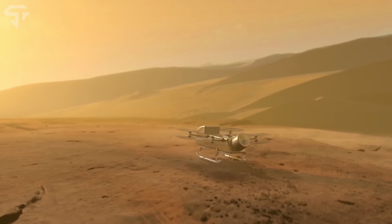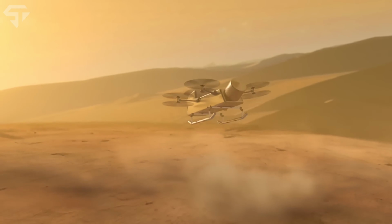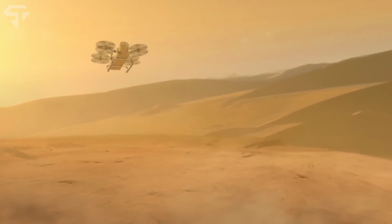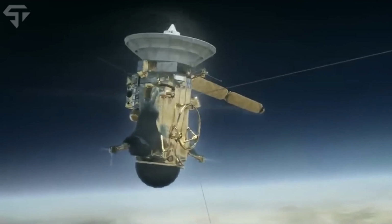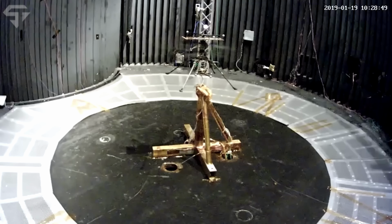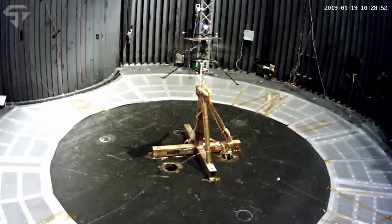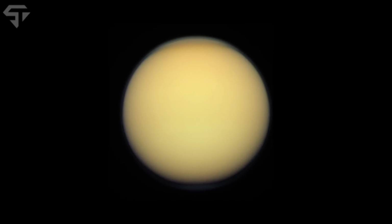Dragonfly's main tool is a drill that cuts into the ground to break up frozen ground and create loose dust that can be sucked into the drone like a vacuum cleaner and sent through a series of tubes to a device for collecting samples. Each time Dragonfly gets a sample, it puts it in its own small container. The container is then taken inside to a machine that will use a laser to break the sample down into its individual molecules. This makes it possible to identify each one.